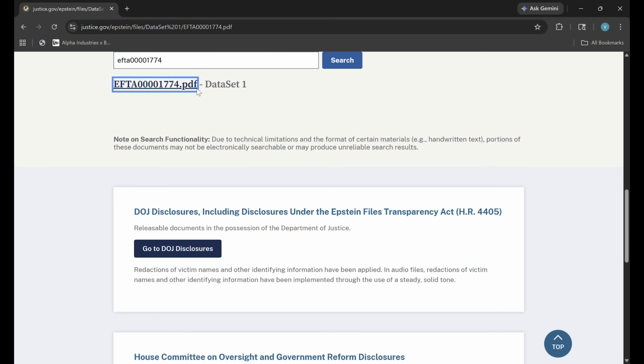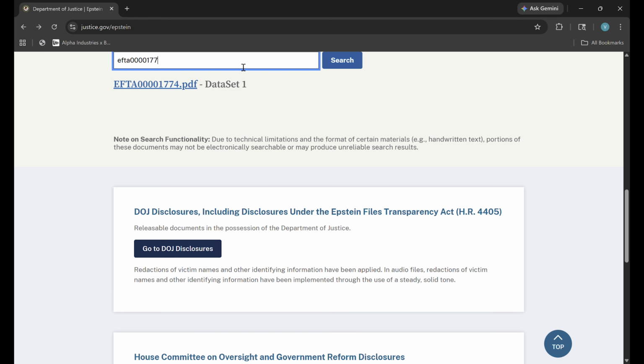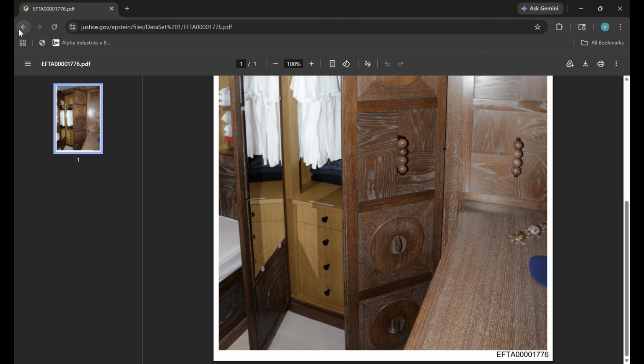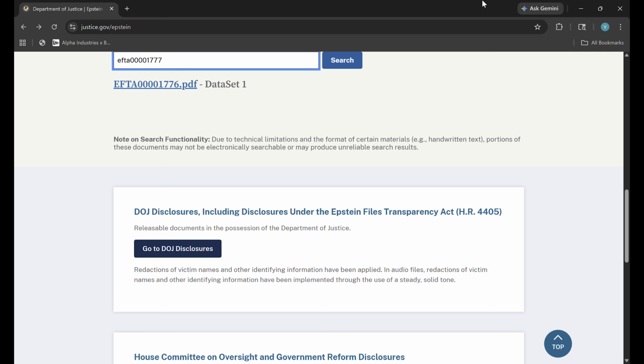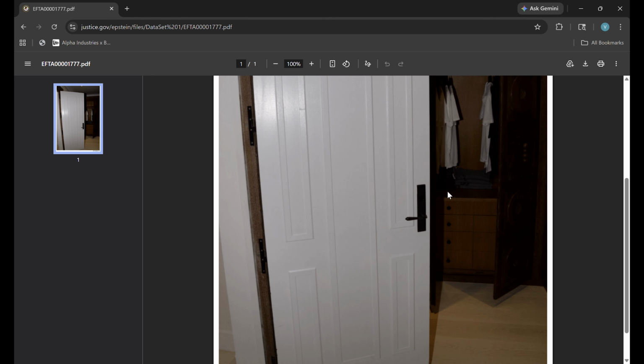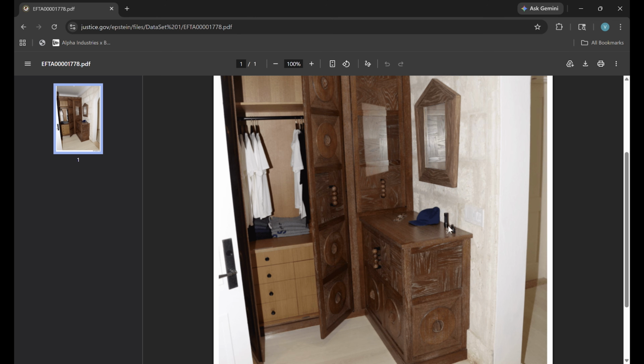Moving right along. All right, here's a side angle of that closet in the hallway there. All right, another view of that closet. All right, so this closet's got some interesting patterns on it. There's Jeffrey's t-shirts. That looks very similar to his wardrobe, but we're not going to say definitively that this is Jeffrey's room. But with all the spare glasses laying around and the jeans, those jeans he's known for wearing, I would say this is his room. There's another flashlight.